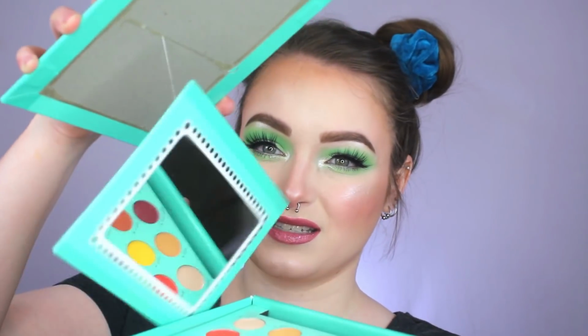I also have the Daisy Marquez collaboration, and I'm just gonna keep it real. I hate the packaging of this palette, and oh shit, it already broke. Look at this. Why did it do that? I love BH, but what? I've only used this palette a couple of times. The glue came off the mirror. That is not cool. But here is the inside of it, and even though the mirror just did that, trust me, the eyeshadows in here are beautiful, super pigmented, and they are really nice to work with.